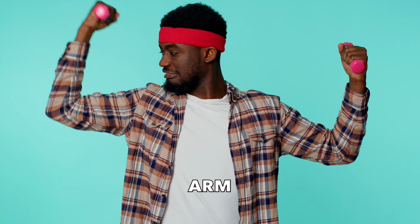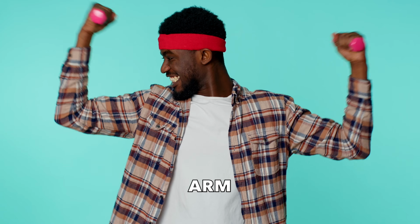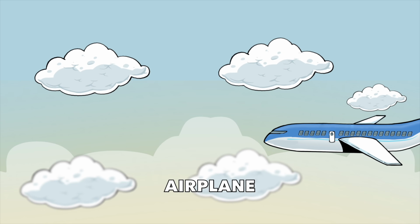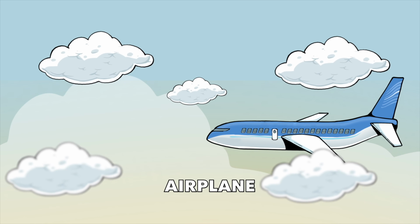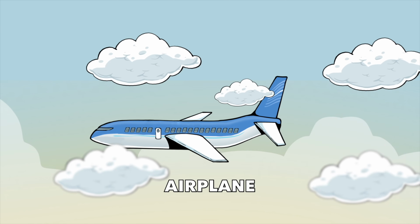Arm. Can you wave your arm high in the sky? Your arm stretches from your shoulder all the way down to your hand. Airplane. An airplane flies high above us, taking people across the sky to places far away.